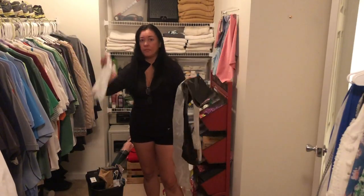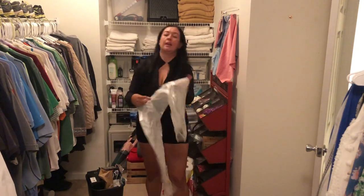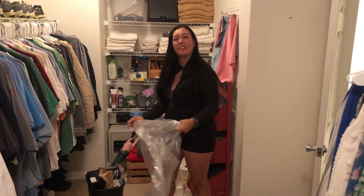So I'm gonna start out with a little trash bag that I'm gonna replace in here, a big trash bag for anything I wanna get rid of. And then this is for recycle, and all of this is recycle.